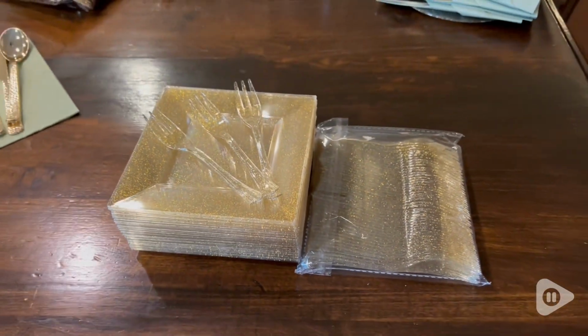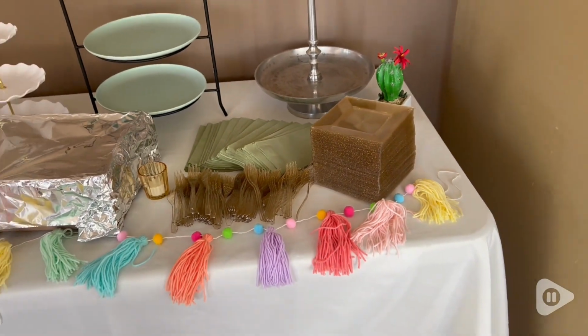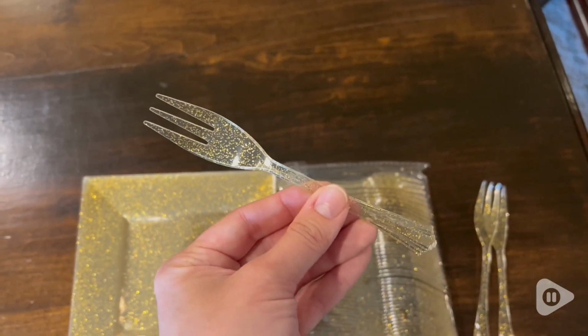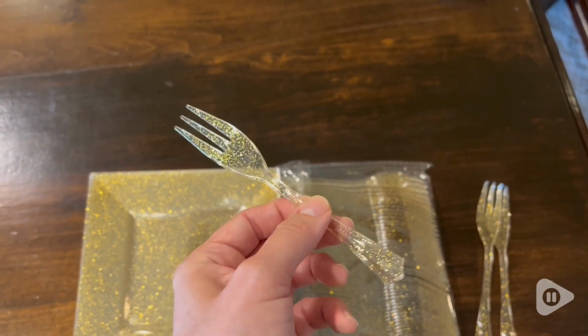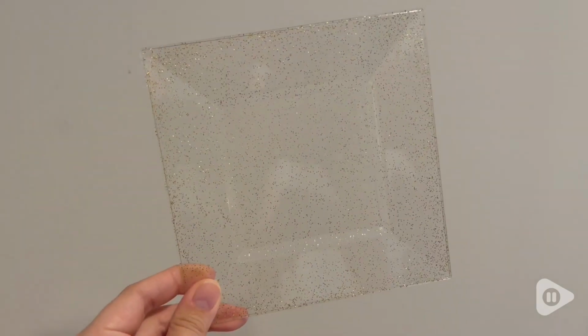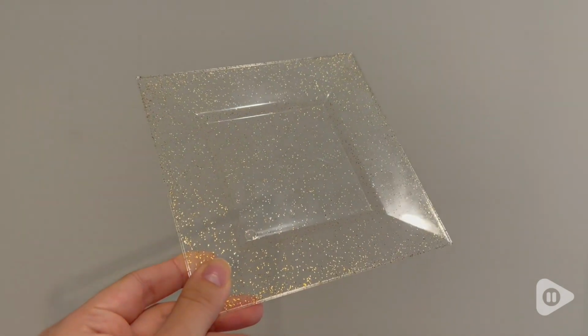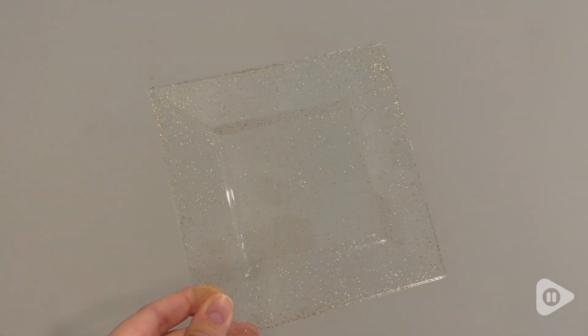I love the size. Again, it's perfect for a dessert table or whatever you want to use that is just small, even appetizers. This would be the perfect set to put out at any party that you're throwing. Even if you're just having guests over for like coffee and cake, these are such a fun set. I definitely recommend them. They're heavy duty and they are so beautiful.